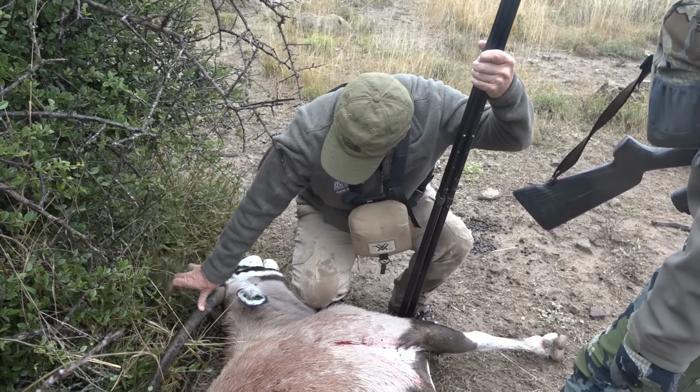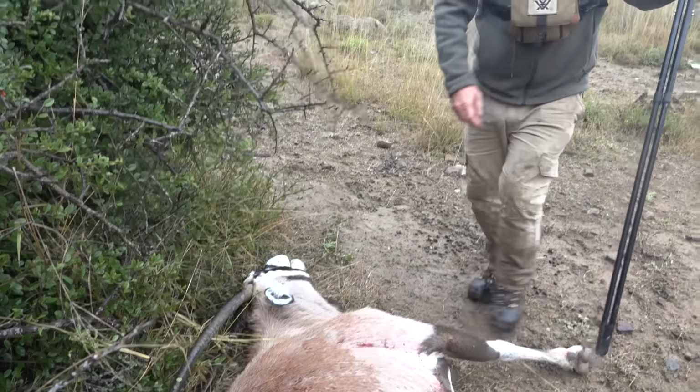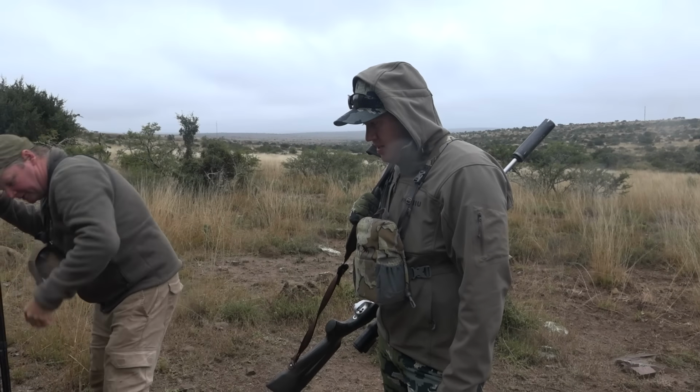Oh, it's probably a 40-inch Gemsbok there. What's that? Probably a 40-inch Gemsbok there. Awesome. Actually quite an old cow, too.